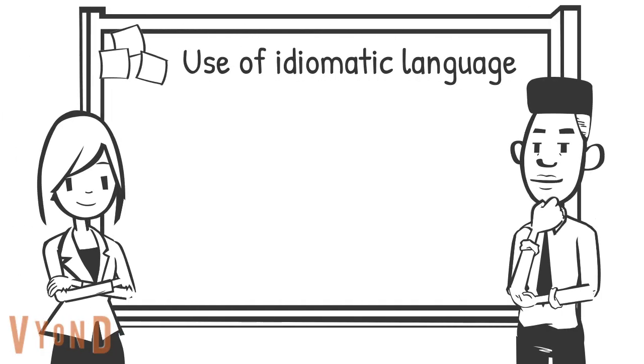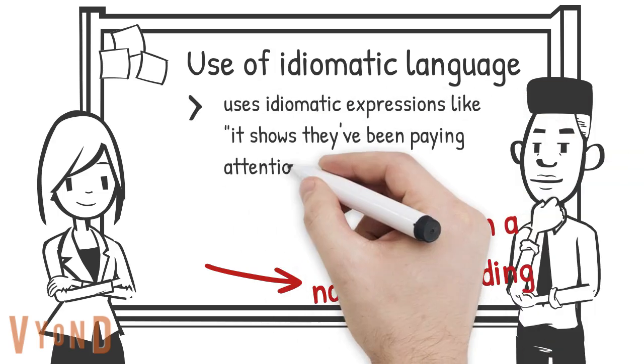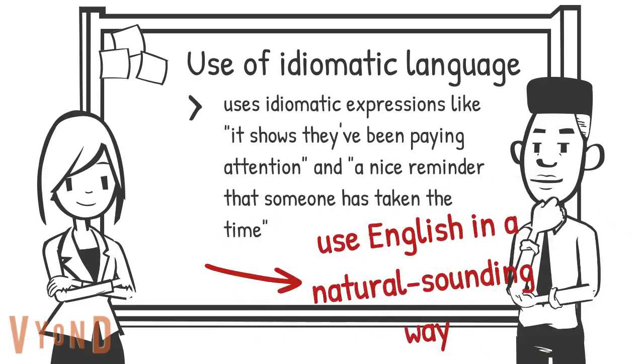Use of idiomatic language. The candidate uses idiomatic expressions like "it shows they've been paying attention" and "a nice reminder that someone has taken the time," which demonstrates their ability to use English in a natural-sounding way.